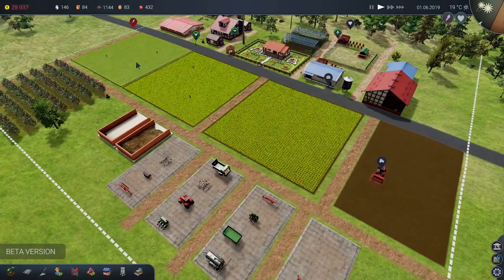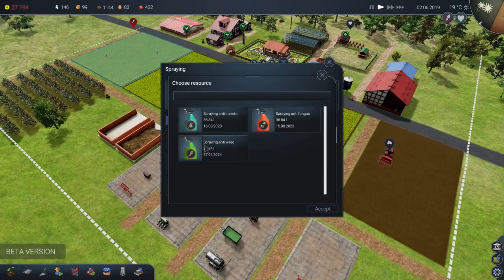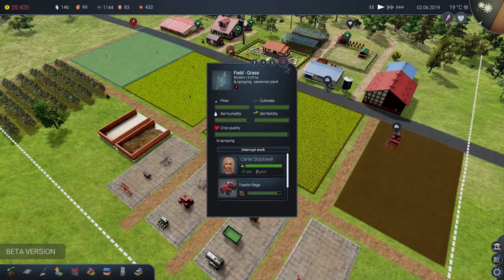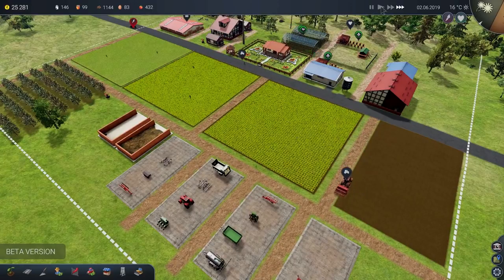Right, you've nearly done that. Have we now got the stuff in? Have we got the anti-spraying, anti-weed stuff? Yes, it seems we have. Right, go and do the spraying of the field, Carly, and do it quick. Do it really fast. I am running out of money. Hopefully when I sell this, it will give me a big lot of cash, which would be quite nice.